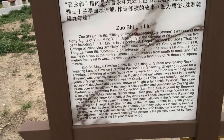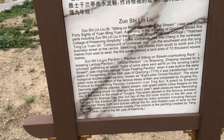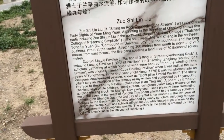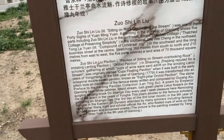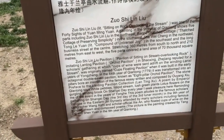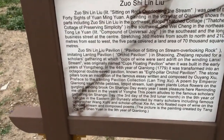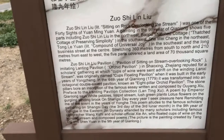Zhouxi Lin Lie Pavilion, imitating the Lanting Pavilion, Orchid Pavilion, in Shaoxing, Zhejiang, reputedly for scholars gathering in which cups of wine were sent adrift on the winding Lanxi stream. Shaoxing's known for its sherry wine, sweet sherry wine. That's where Lu Xun was from.